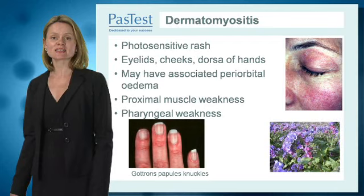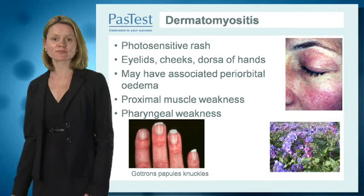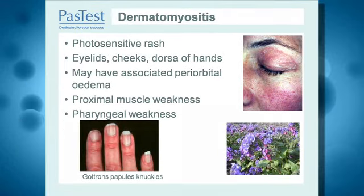The other feature can be that there can be some associated edema. On the dorsa of the hands on the bottom left of the slide, we can see this classical feature known as Gottron's papules, and this is thickening and erythema over the intercarpal phalangeal joints. Now, patients with dermatomyositis essentially have polymyositis and a rash. So like with polymyositis, the patients have a proximal muscle weakness. And going back to this question, this man had weakness 4 out of 5 of his hip flexors. That's absolutely typical, and sometimes the patients will say that it's difficult to climb stairs or to brush their hair, and sometimes there can be associated pharyngeal weakness.